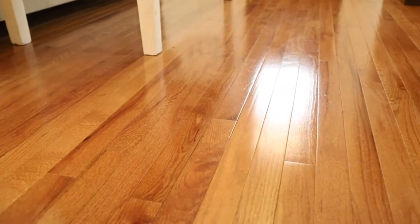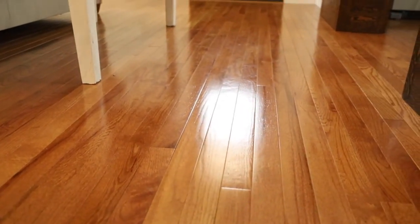I notice that our floors need a deeper, more thorough cleaning when they get a hazy look to them. It's hard to tell from this video, but there is a bit of a haze, and that's like footprints and different smudges that have occurred through time.